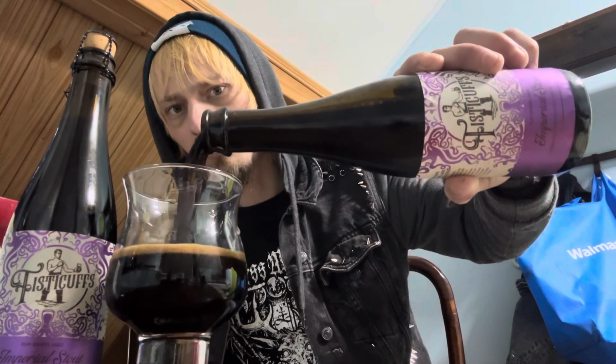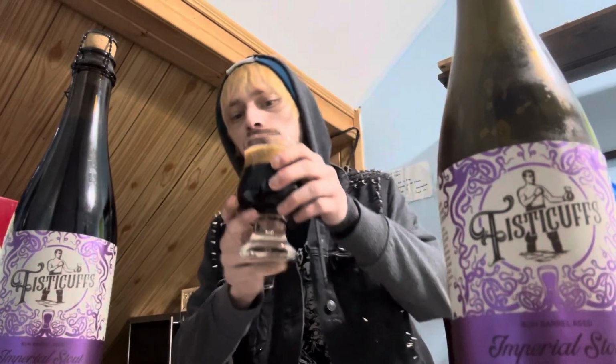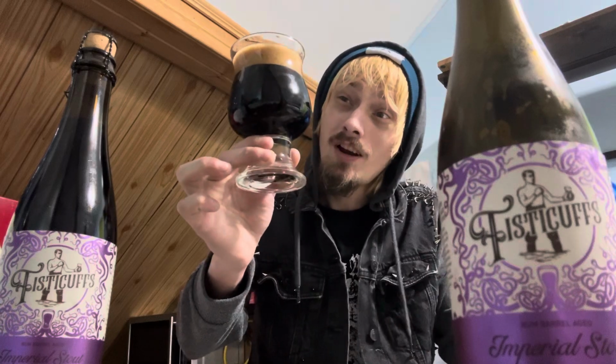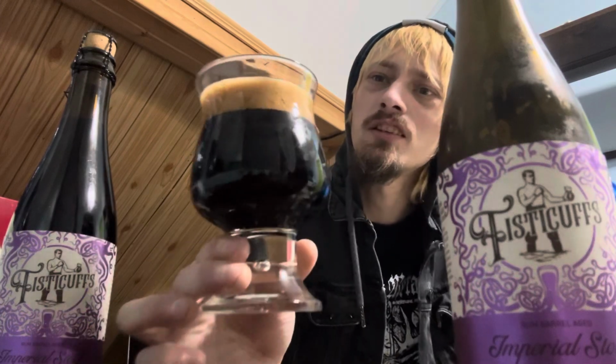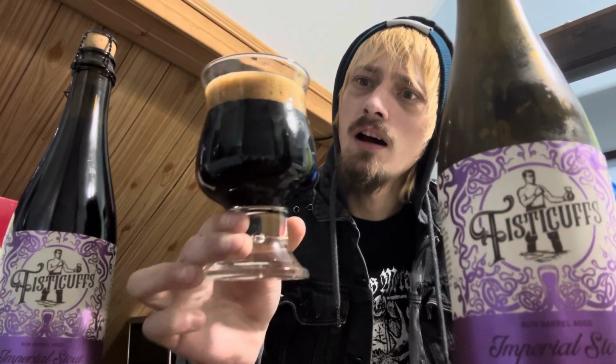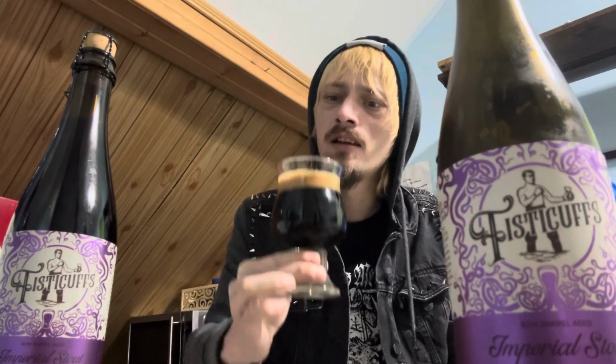Oh, that looks good. I can smell it from here. From a foot away, I can smell that. That's awesome. Wild statement to make, but yeah. Finger and a half of a beautiful tan head, but there's glimmers of dark espresso notes in there. Yeah, a really beautiful multicolored head. The top is super foamy. Really nice looking beer.